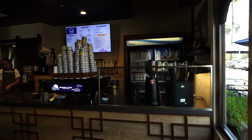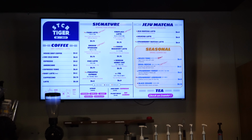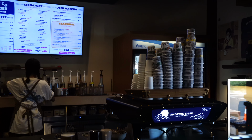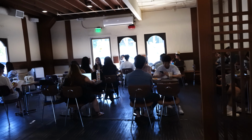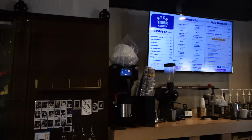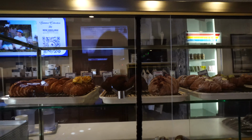So now we are here at Smoking Tiger Coffee and Bread, and as you guys can see, this is the menu here. They have a little bit more variety here, and they also have more desserts. I didn't end up getting any dessert because honestly, I didn't really like anything. But yes, they also have plenty of desserts, and some of them I have never ever seen, but I guess that's what makes them unique. And sorry for the lighting, I know that it's pretty weird, but it was pretty dark inside here.